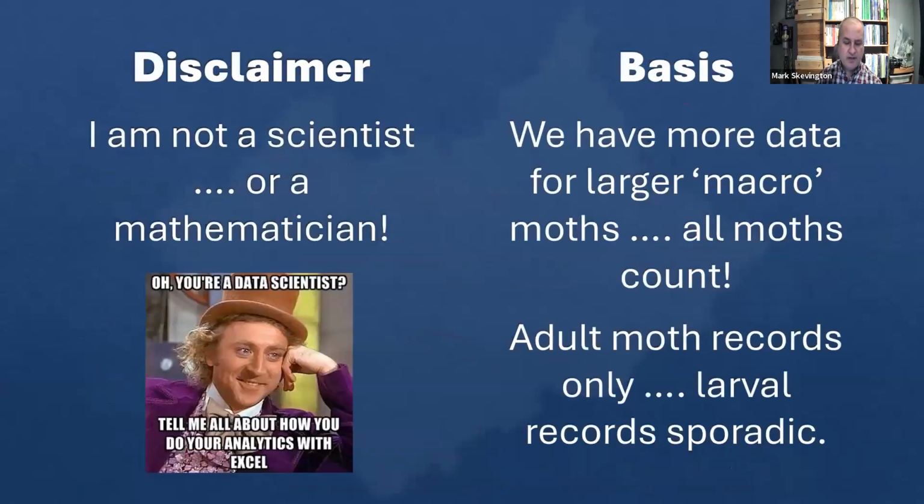So before I go on, I should be very clear, I'm not a scientist or a mathematician. The analysis I'm showing is not statistically robust. The data has not been normalized. There's no 95% confidence intervals. It's just a basic trend, but it shows a trend that matches the abundance or distribution changes reflected in the Butterfly Conservation Atlas.